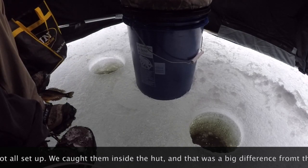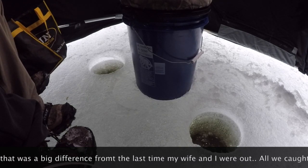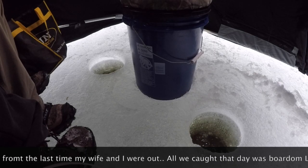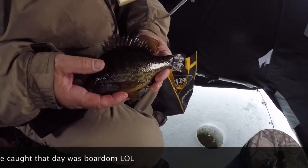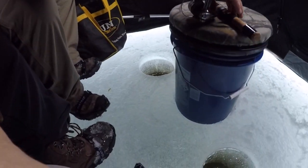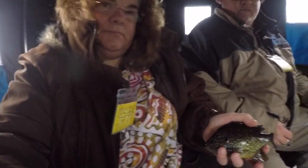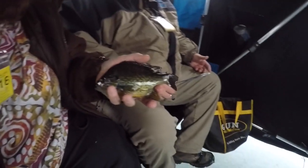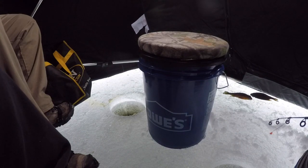Big bluegill. Yay! Another bluegill, guys. Got the rod. Nice beauty. Hey, look, Mama caught a fish. Another bluegill. We got one down here too. We just got to get them out. Fish on again. Get him, honey.